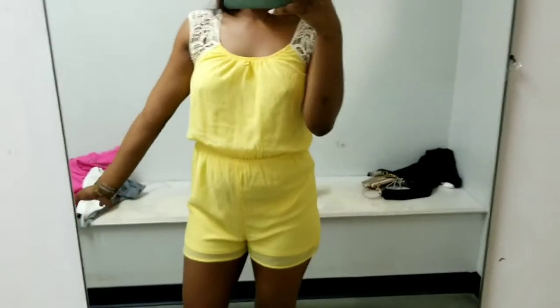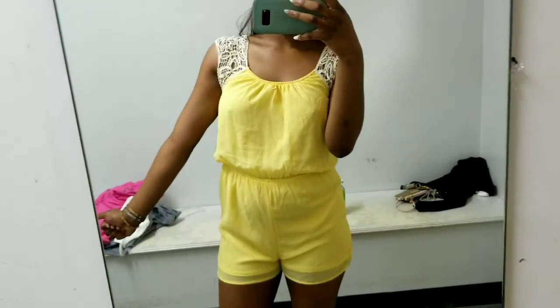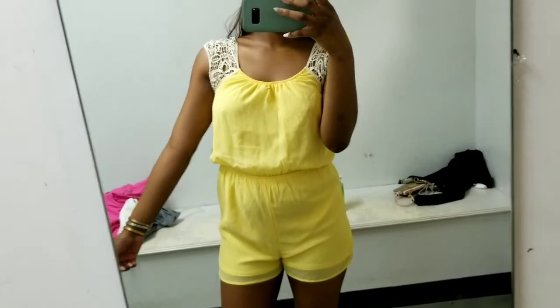Guys, this is the second outfit. I like it, but then again, I don't, because I feel like the material is a little bit too thin, because as you can see, it's showing my nipples. I like the yellow. The yellow is really cute, and my butt looks amazing, but it's also see-through, so that sucks too. But you guys, tell me what you think, because I think I'm gonna pass on this one too.